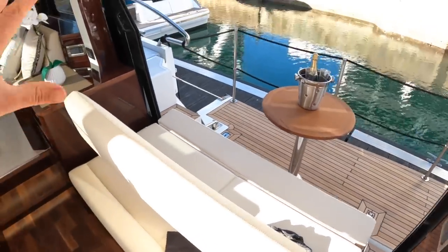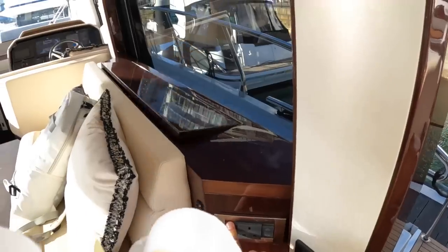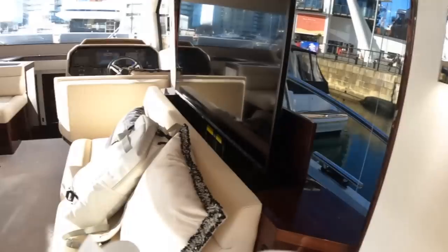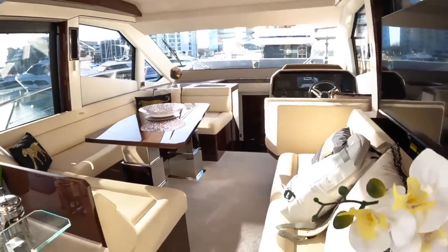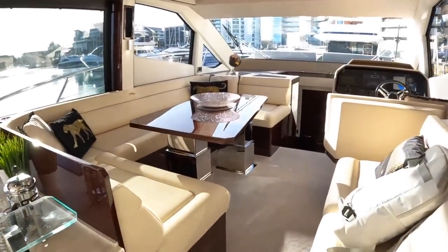You're in the shelter of the cabin, but you're sat there looking out over the water. That's absolutely brilliant. We can push this button here, and that brings out the TV. That's a 40-inch TV. Thusly. And on the other side then we've got this dining area, but this table is height adjustable, so there's another button for that one. Now you can see that dropping down there.